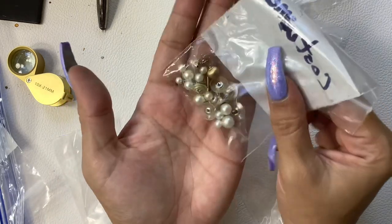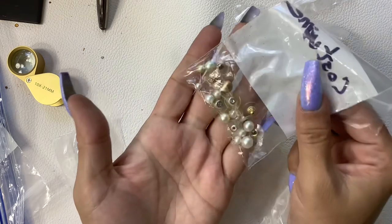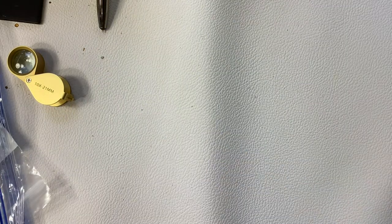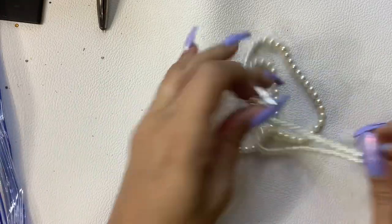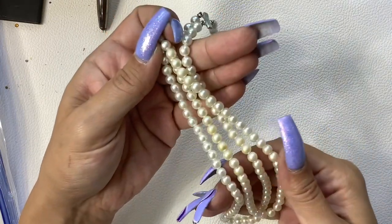And if they have, you know, gold posts, then good for you. If not, then I don't know. But I don't want to waste too much time going through every little pearl earring. Okay, this is very discolored, so we're going to put that into craft.